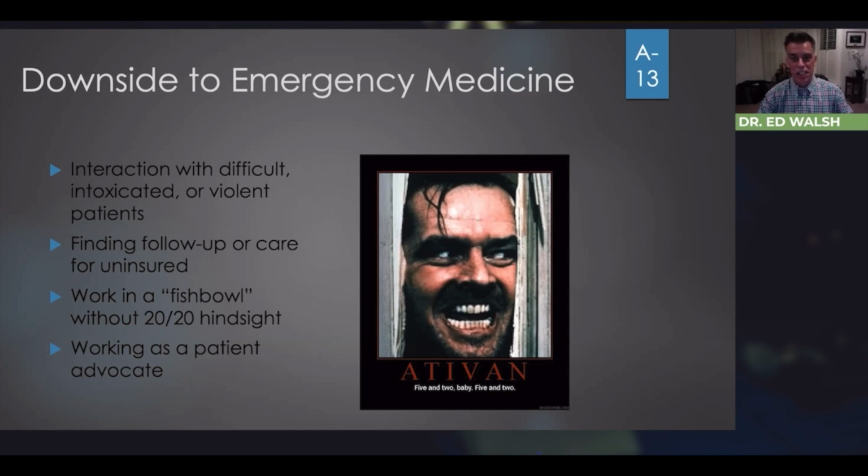One of the really hard parts about emergency medicine is we work in a fishbowl. We are constantly second guessed. We are making snap decisions with very little information, very little medical history sometimes. Sometimes it's downright misleading information. Patients are sometimes not completely honest with us, as you can probably imagine. And so we have to make a decision and a call and a treatment pretty quickly.